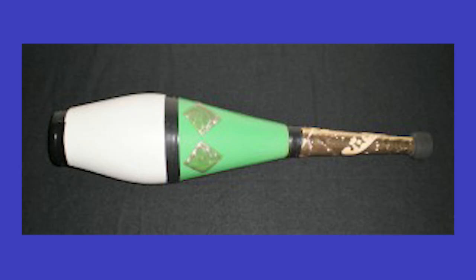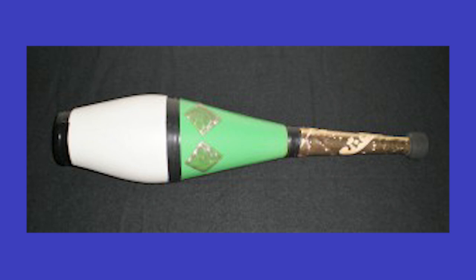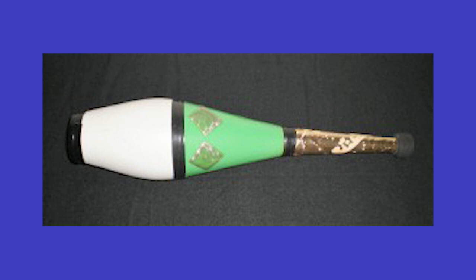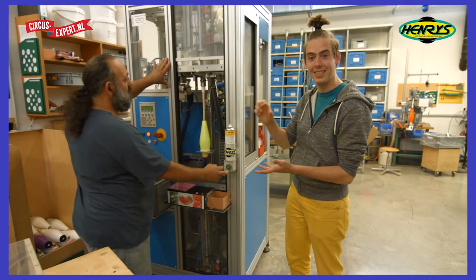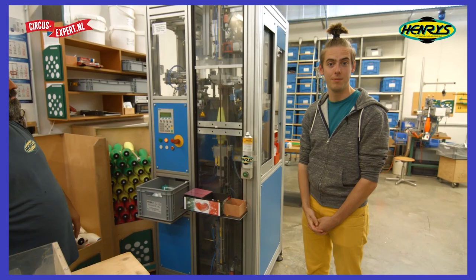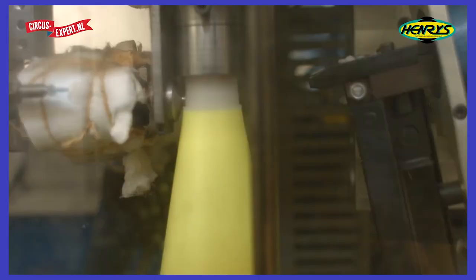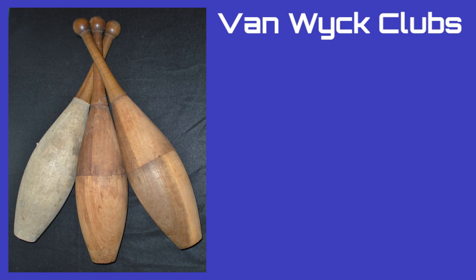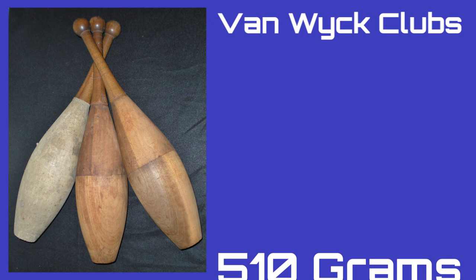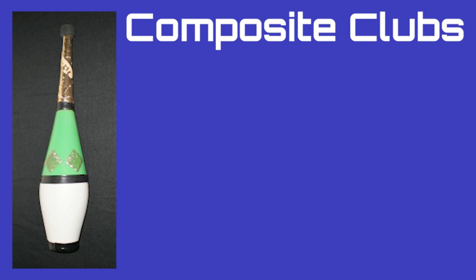A year later, Jay Green made the first ever multi-piece plastic juggling clubs, sometimes referred to as compound clubs. If you have a club with a separate body, handle, and core, such as a Henry's Delphin, a PX3 from Play, or K8s, this is where that idea really took off. Clubs were evolving, and as a result, jugglers became less restricted. From the creation of these lighter, more versatile juggling clubs came the breaking of old records once thought to be impossible. Just for example, Van Wyck clubs, the first commercially available clubs, weighed in at around 510 grams. Compare that to the weight of clubs that were made with this new design, and clubs could be more than twice as light. This was a big deal.